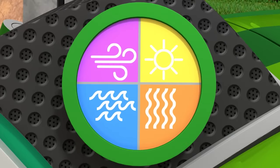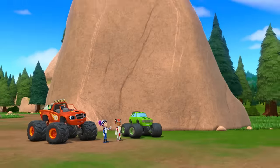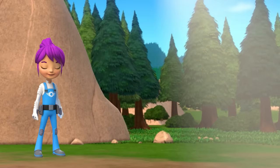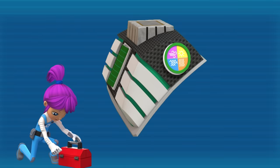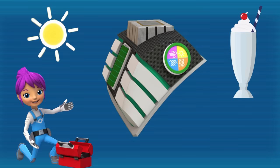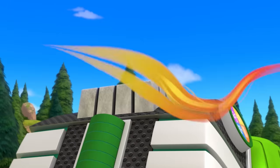Remember, we can get energy from the wind, sun, water, and heat inside the Earth. Look, the sun's coming out. Systems check. What can Pickle use to power up his new engine on a sunny day? The sun or a milkshake? Right, the sun can power up Pickle's new engine.